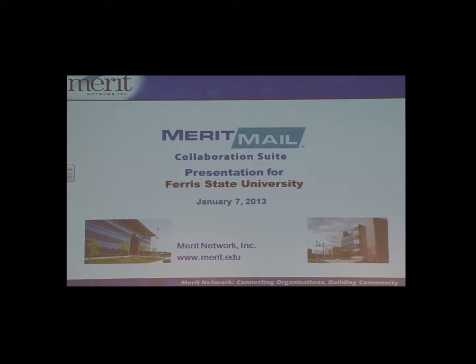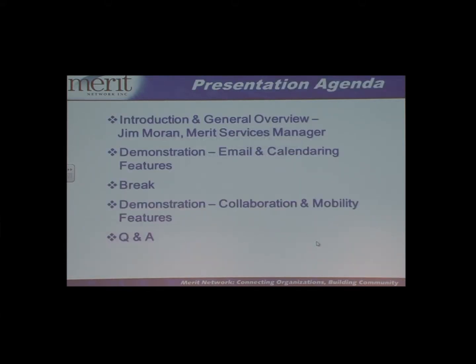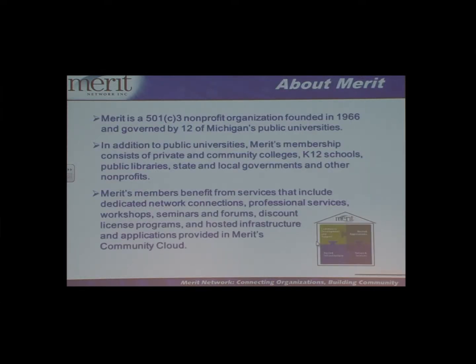I'm from Merit Network. The IT staff and the network staff here are, of course, intimately familiar with Merit, and they participate in many of our activities. But some of you may not be quite so familiar. My role at Merit is services manager. Email is one of the things that's in my purview, and basically I'm responsible for outreach and development with our member community for email and collaboration as well as unified communications.